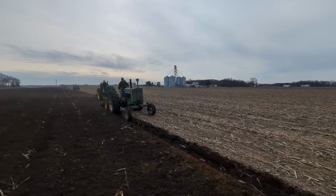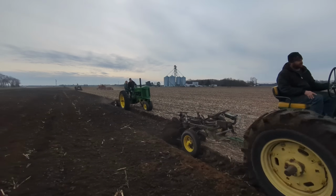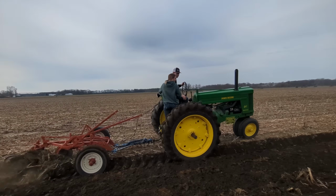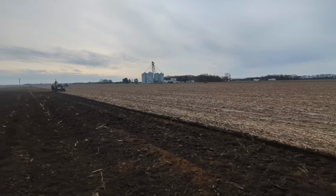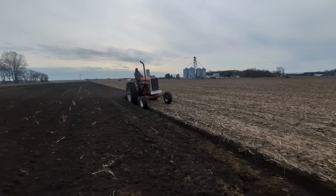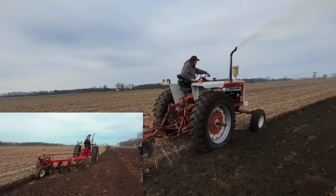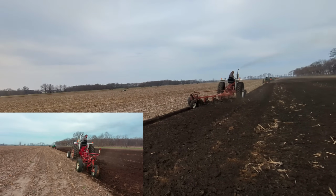John Deere 70. Ed Jernas' grandson Brandon on there, on a John Deere 60 that was purchased by the family brand new, and it's never left. 1954, I think it was. My friend John on a 1206. There you go, pick up the pace a little bit there, buddy.